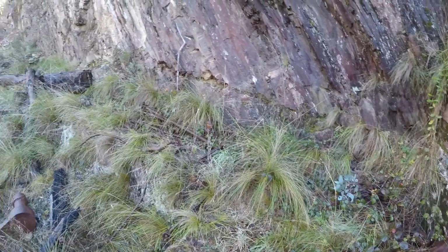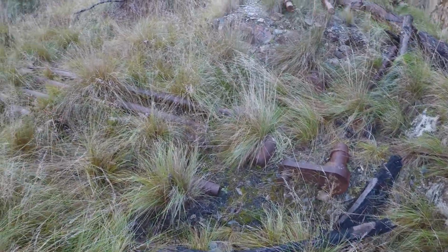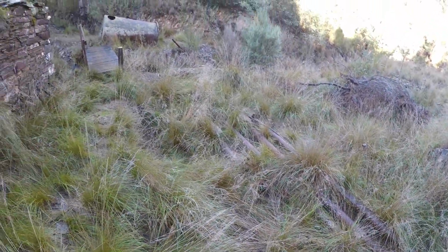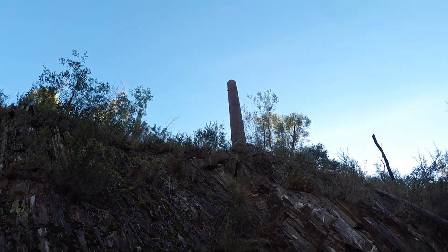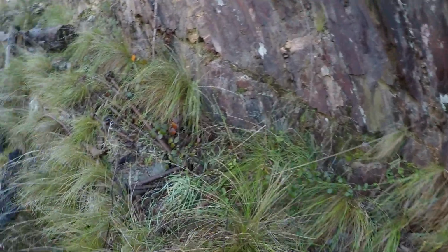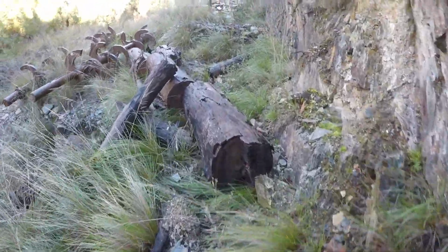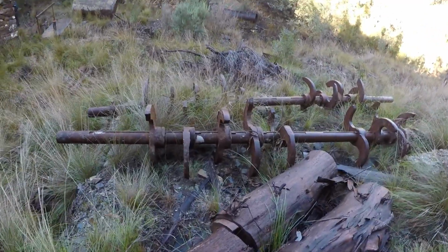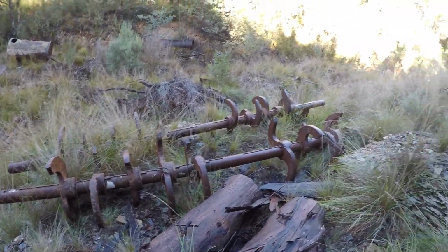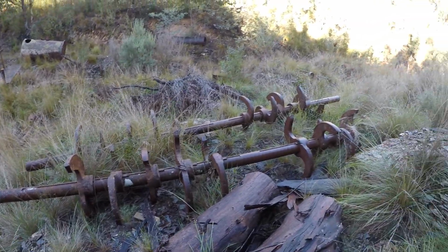Wow. Look at some of that. Look at that metalwork. That is some big, big metalwork. We'll come across further. Up there, there's our chimney. I love that chimney, although it's just sitting up there. Keep going along here. Alright, there's the cams out of our stamper. They are what went round, causing the stamps to go up and down, crushing the rock.